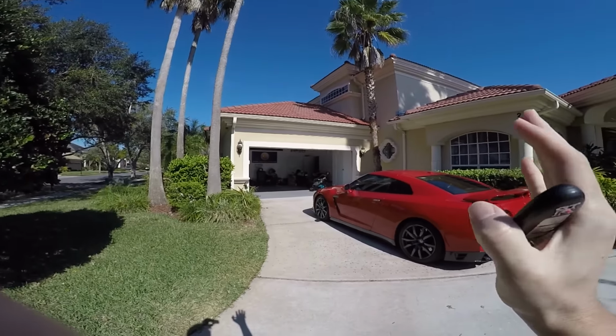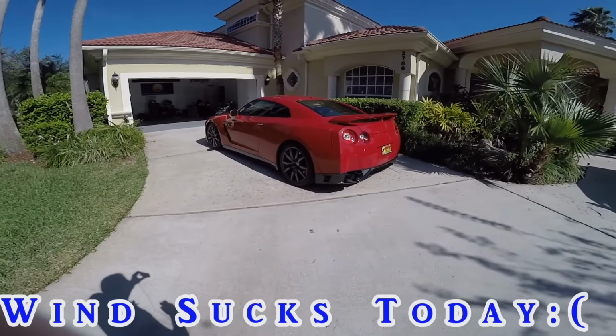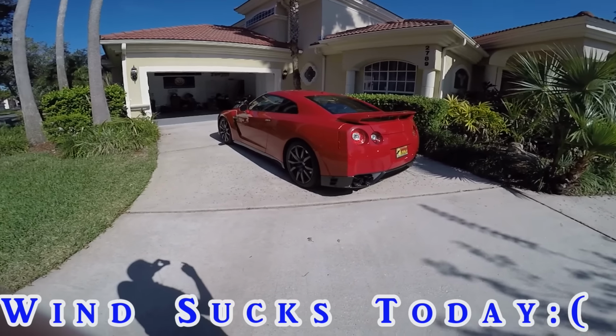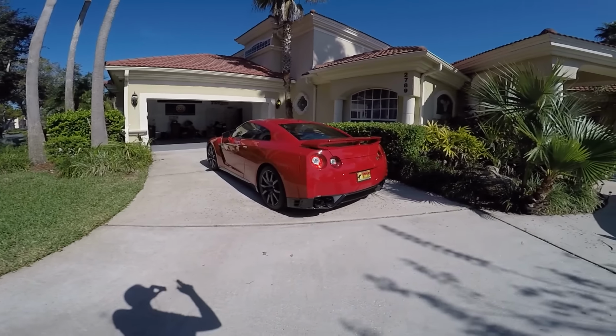So without further ado, I'm going to tell you right now that because it is so windy, I'm going to do the best I can to block the wind. Even with the windsock, it doesn't matter. It is just so windy, it might show up in the video. So let's go ahead and get to it.